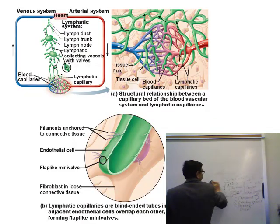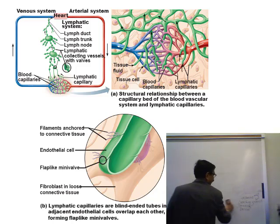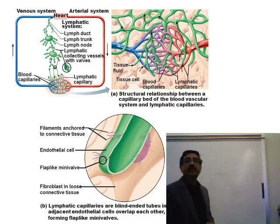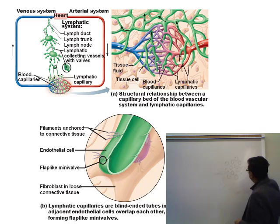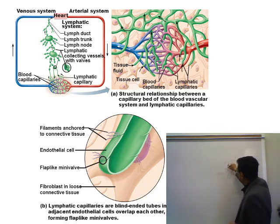Now, from where does the fluid come into the lymphatic system? You know that in the tissue of your body, you have a fluid that is called the interstitial fluid. Tissue consists of cells, you all know that, many cells, and in between the cells you have the fluid that is called the interstitial fluid.